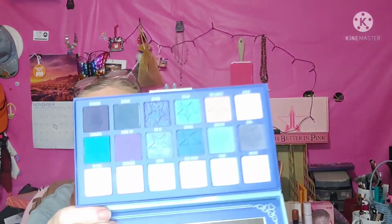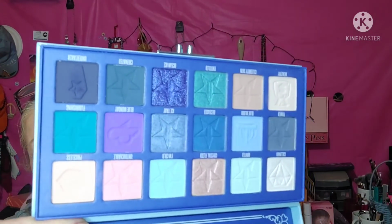Here's one that I've been sitting on for a while and had not used, the Blue Blood by Jeffree Star. I hadn't even touched this before this month, and yeah, I did a lot of touching on this. I was able to come up with a couple of nice neutral looks for work, but I also did some nice blue looks that I had a lot of fun with. I used almost everything in here. I totally enjoy the Jeffree Star formula.